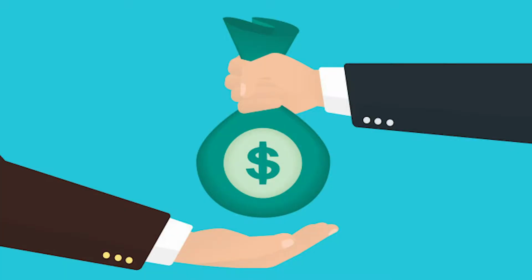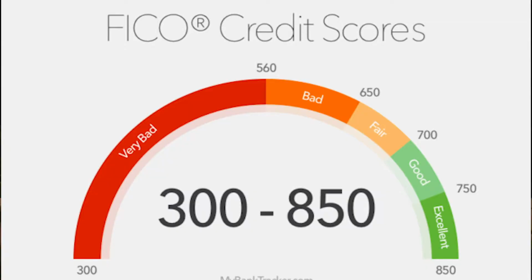What exactly is your credit score and what does it mean? Your credit score is really just a numerical value that represents how likely you are to pay back the lender on time on their borrowed money. So that FICO credit score range is anywhere from 300 to 850 being a perfect credit score. So depending on where you are on that range will be the determining factor of if you get a great interest rate or a bad interest rate on your purchases or loans.